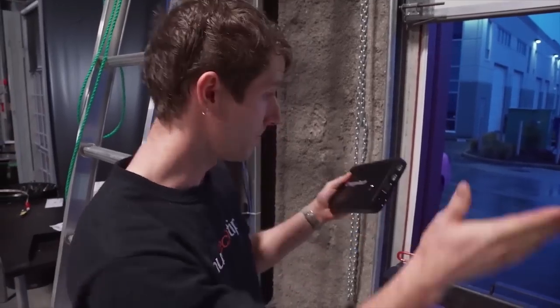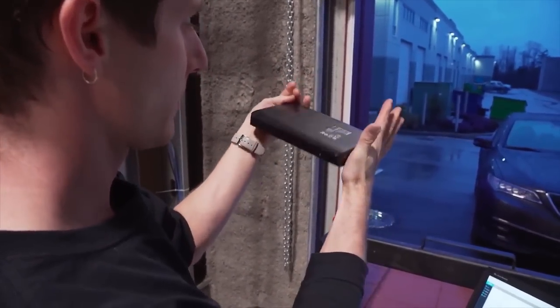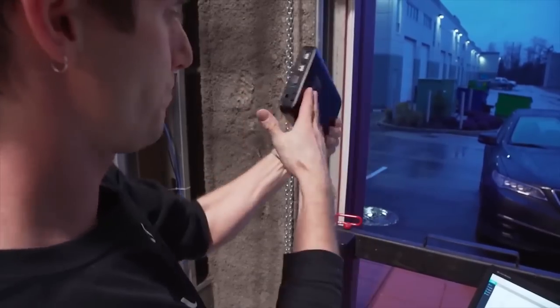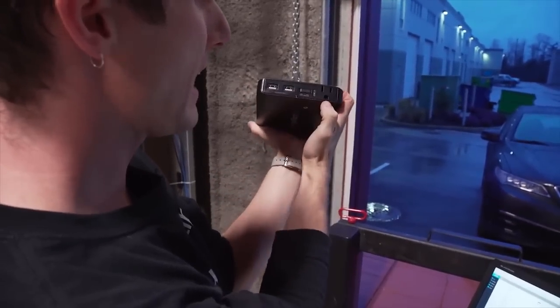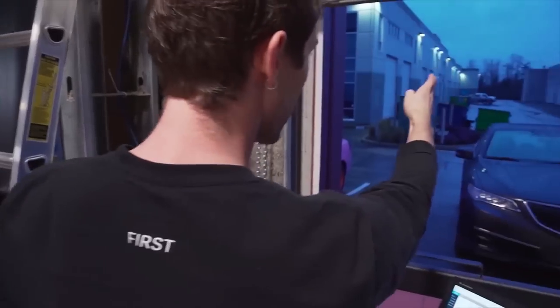And we have a solution. This right here is a portable battery bank. Doesn't look exceptional. There's where it charges. Boom! AC outlet. So we're gonna use that to power the dish at the other end of the parking lot.